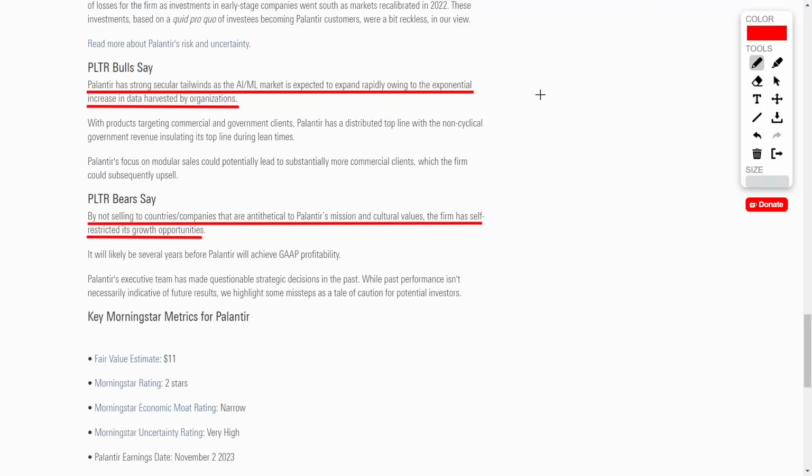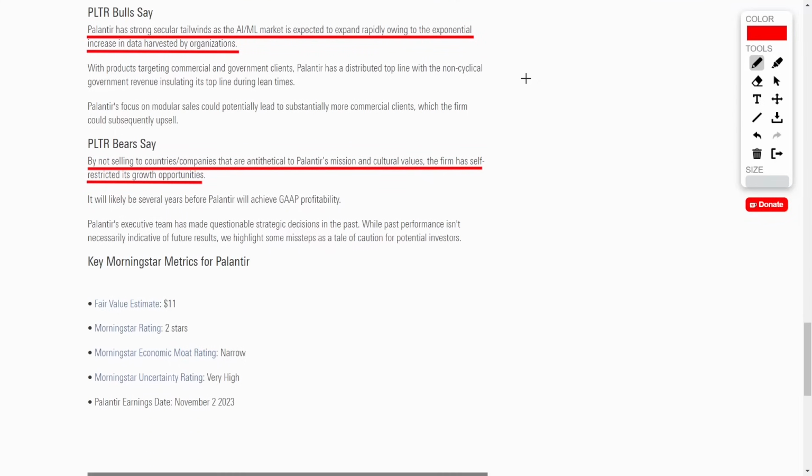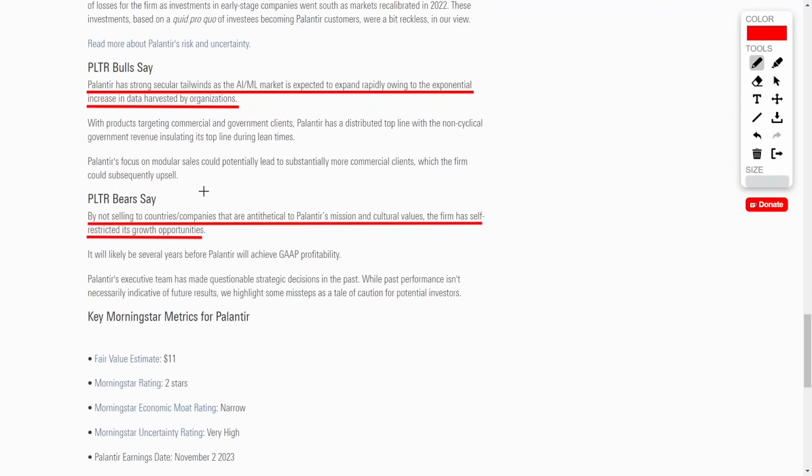For instance, the bulls who support Palantir, who love Palantir and believe that this company is a fantastic buying opportunity, say that Palantir has strong secular tailwinds because of artificial intelligence and machine learning, because the AI and ML markets are anticipated to expand rapidly, and Palantir is going to be able to grow exponentially along with these markets. Now, the bearish naysayer critics, on the other hand, will say that by Palantir not selling to other countries and companies that are antithetical to Palantir's mission or cultural values, this firm has self-restricted their growth opportunities.